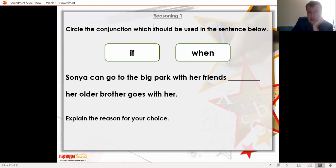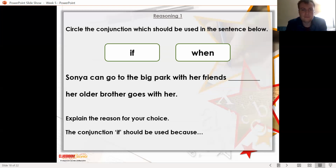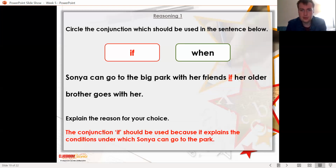Okay, so which one should be used, if or when? Sonia can go to the big park with her friends. Blank, her older brother goes with her. Explain the reason for your choice. So is it Sonia can go to the big park with her friends if her older brother goes with her? Or Sonia can go to the big park with her friends when her older brother goes with her? Which one makes more sense and why? Pause the video, off you go. Okay, so if, okay, because it's about the conditions, it's why she would be allowed to go, okay?